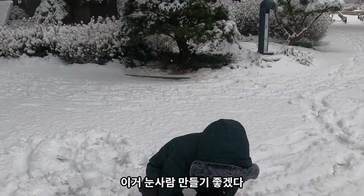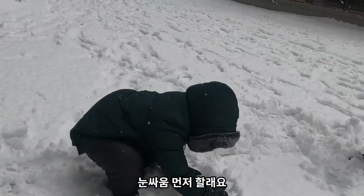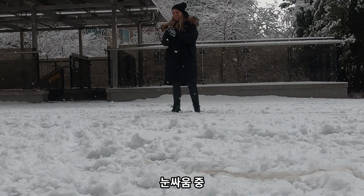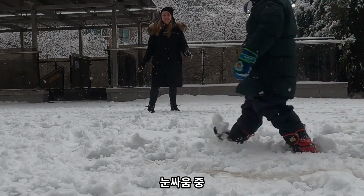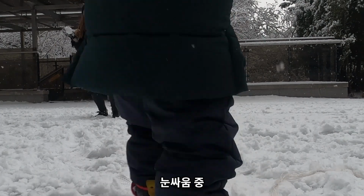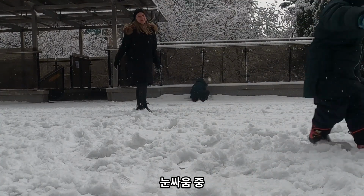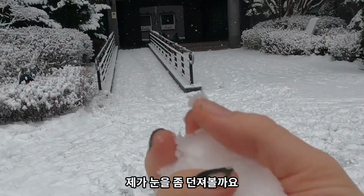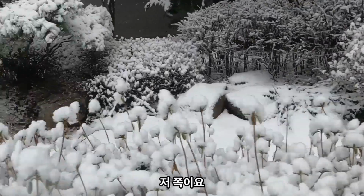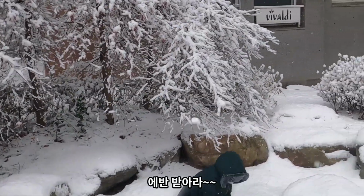Oh, this one's good for a snowman. And good for a snow fight. And good for a snow fight too. What does snow fight? Throw this snowball at them. Who wants a snowball? Where's Evan? Hmm? Huh? Where's the young kid? Evan, 1, 2, 3. Bombs away.